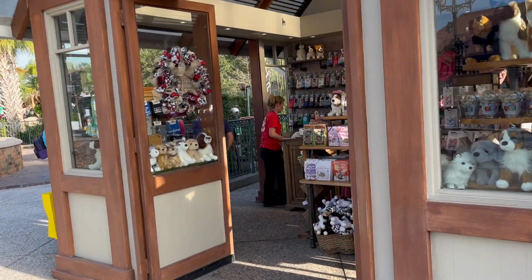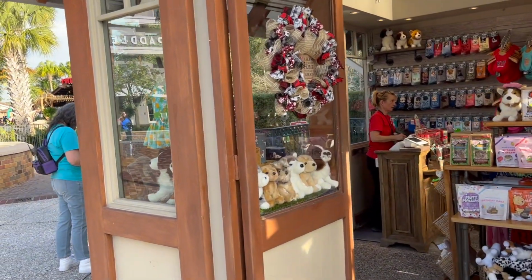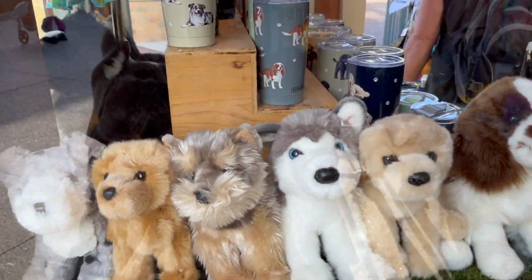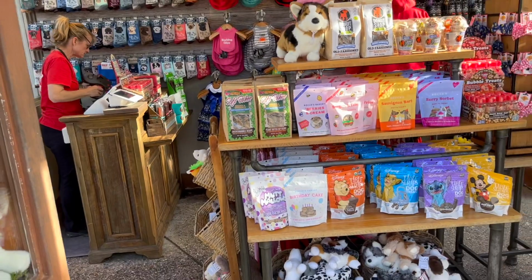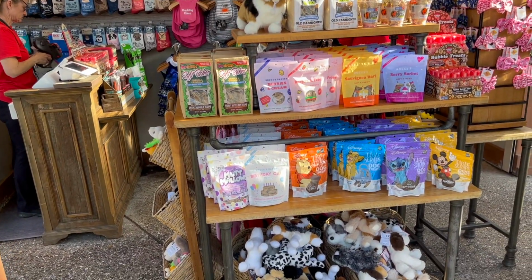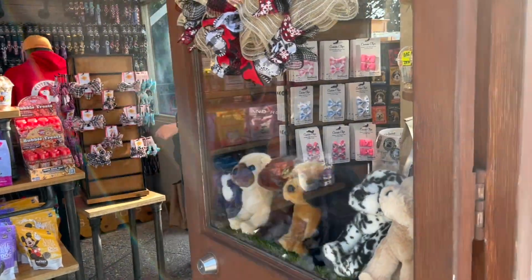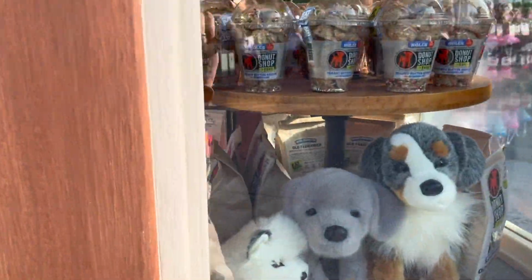A kiosk with puppies, all kinds of dog stuff. Yay! There's Blue-Eyed Husky. And goodies for your dog. Because if you go on vacation and leave your dog at home, at least you should bring home some goodies.